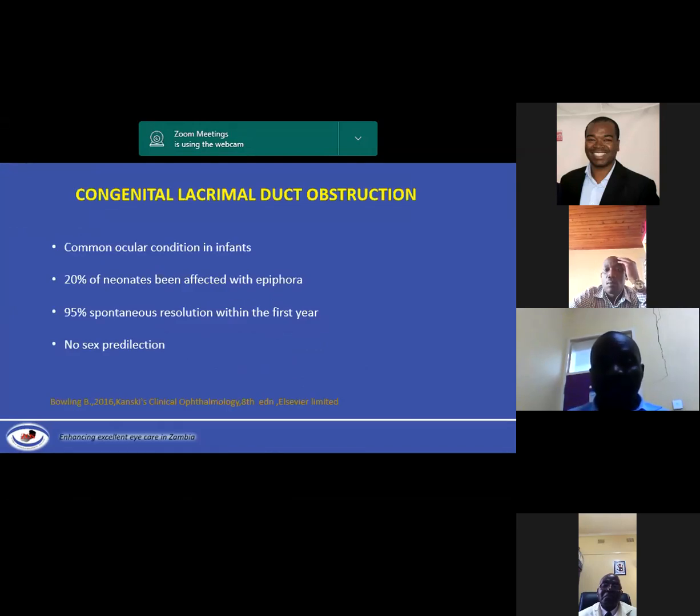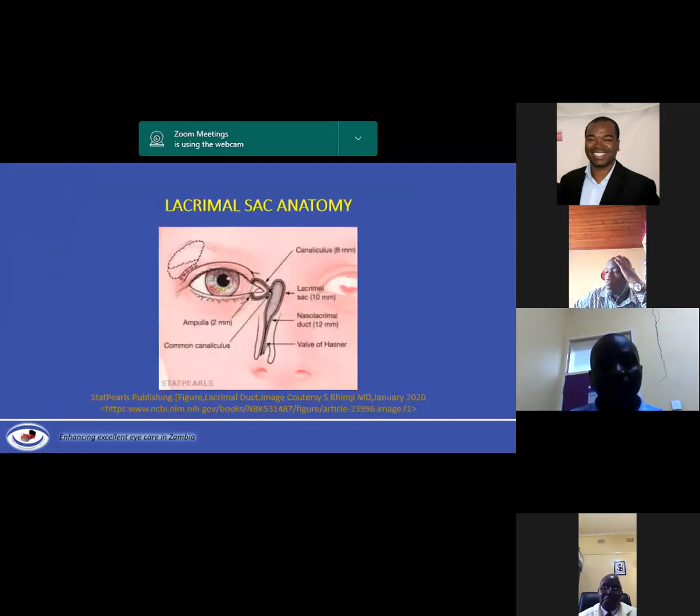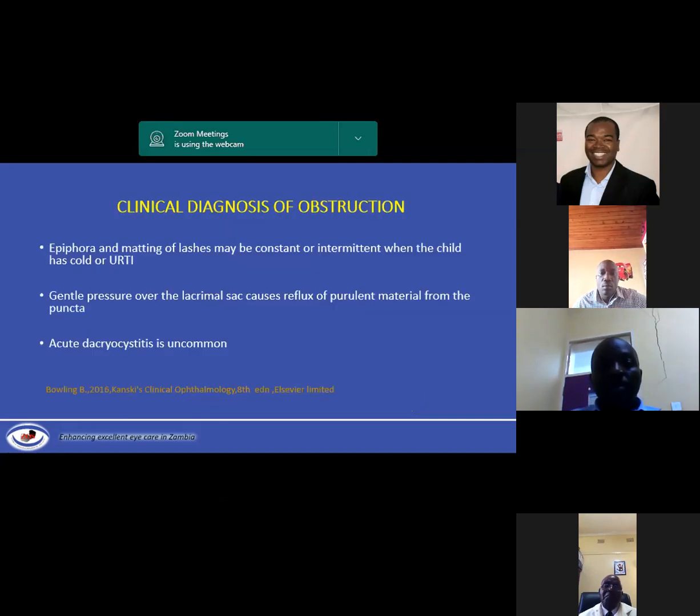And before we start discussing our journal, I wanted to bring a small recap about the lacrimal duct obstruction, or in general, the lacrimal duct. Lacrimal duct obstruction is a common ocular condition in infants, and 20% of neonates are affected with epiphora. Among these 20%, in 95% the resolution is spontaneous within the first year, and there is no sex predilection. The next slide is just showing how the lacrimal sac anatomy is presented, where we have the two canalicular sphincters, the lacrimal sac, the nasolacrimal duct, and where the valve of Hasner is located, where mostly the congenital obstruction happens.